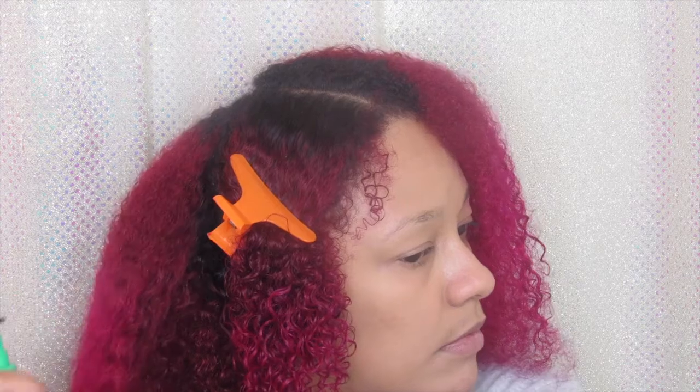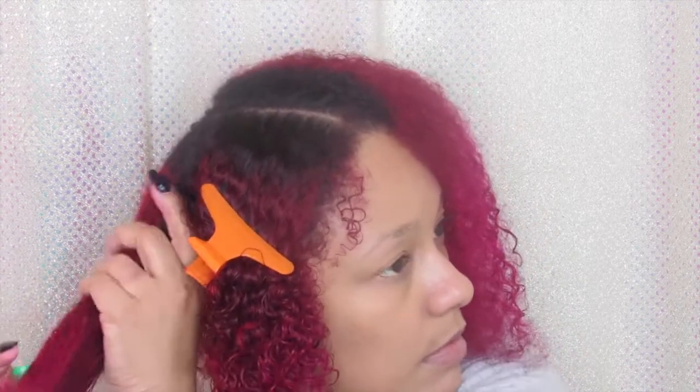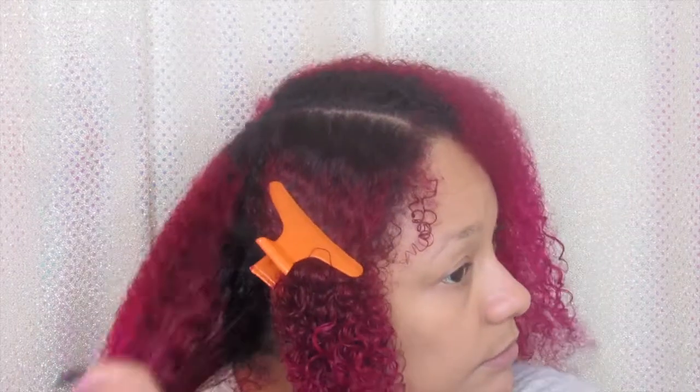I'm going to wet my hair. Get it nice and damp again. Okay. Now we are going to take the leave-in. I'm going to use a little bit more because I'm using big sections. I'm not doing little small sections of hair. So from the bottom, work my way up. Make sure I get every strand of hair. I'm going to take my comb.